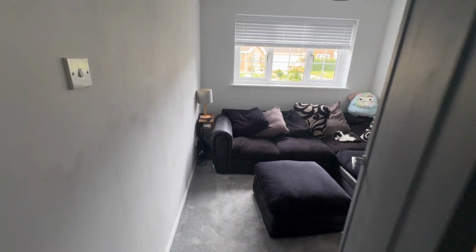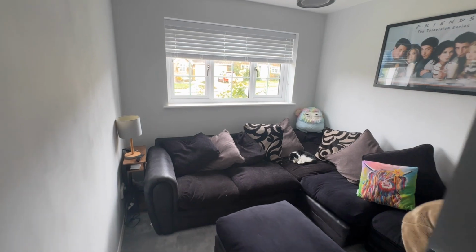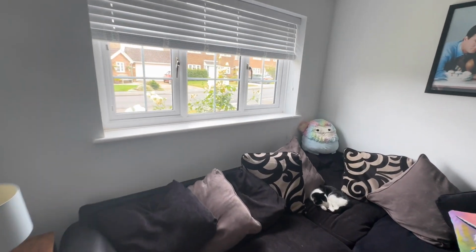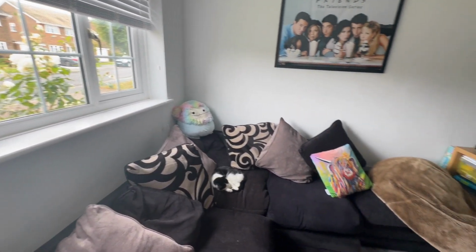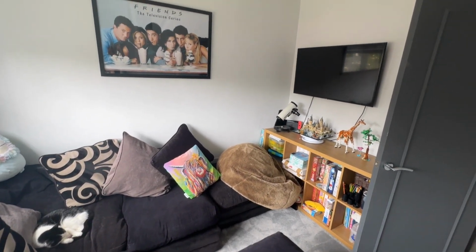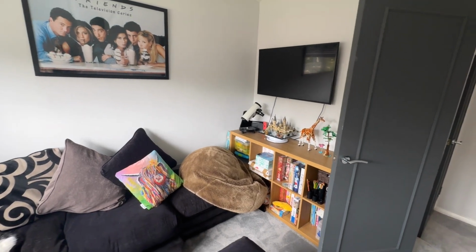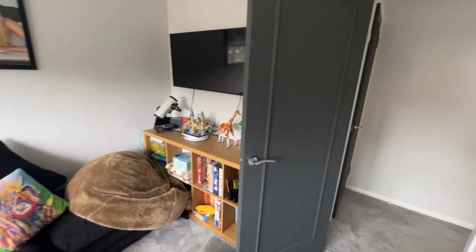And into another reception room. Now, this is a really good size in here again. All neutrally presented. You'll see we've got a sizable sofa in here, which is perfect, especially if you've got older children and want an additional room for them. But this could equally be a downstairs bedroom or a home office. There's huge potential with this house. So let's go upstairs and have a look.